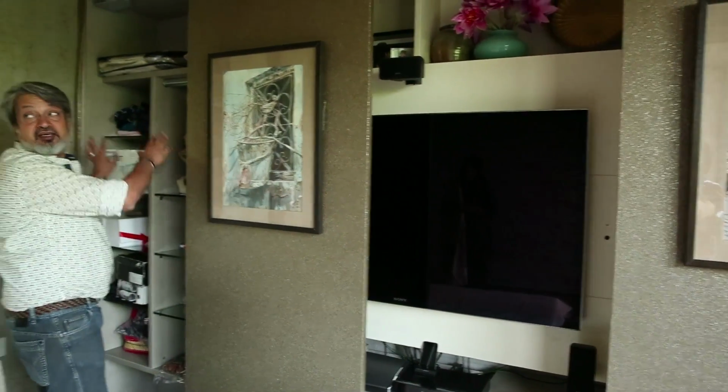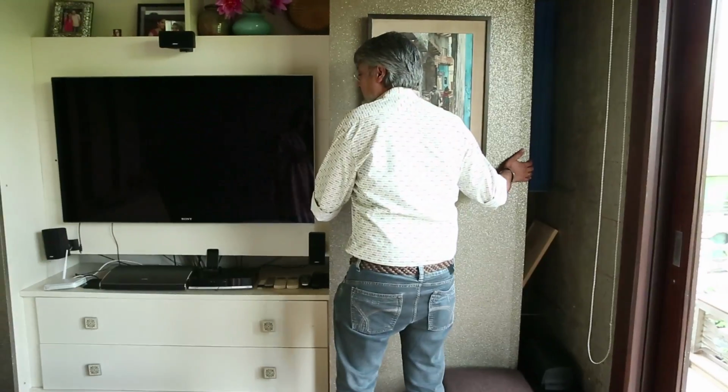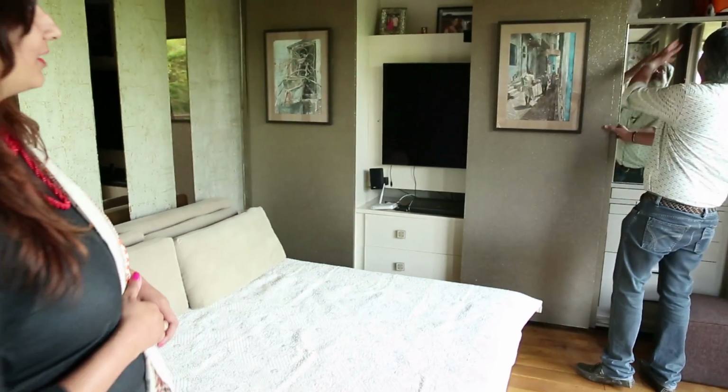So there's a full storage for her here, and then there's one more on the other side, and the TV becomes a private TV for them. I must tell you that it's not any partition, it's a soundproof partition. The sound that we are taking will not be heard by people outside, so it's absolutely private and very comfortable.